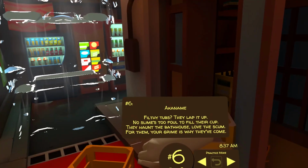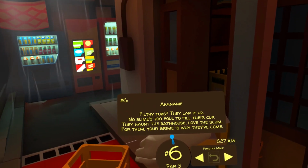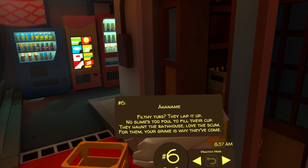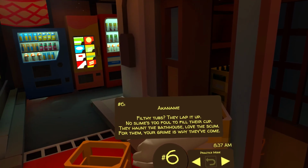Akaname. Filthy tubs, they lap it up. No slime's too foul to fill their cup. They haunt the bathhouse, love the scum. For them your grime is why they've come.